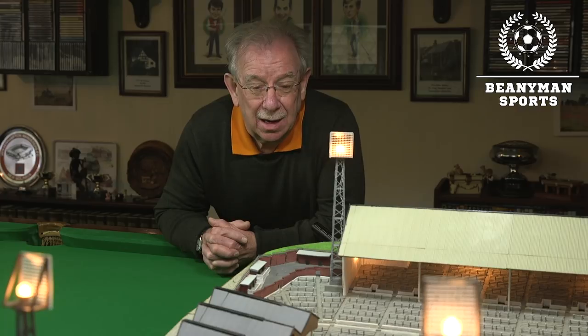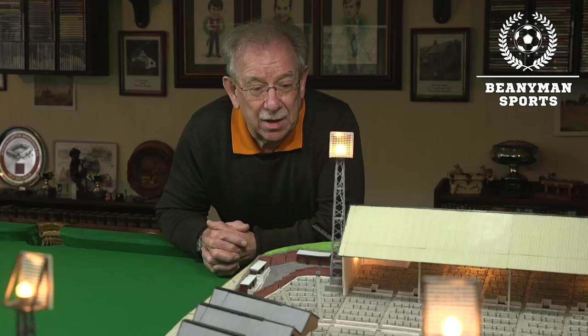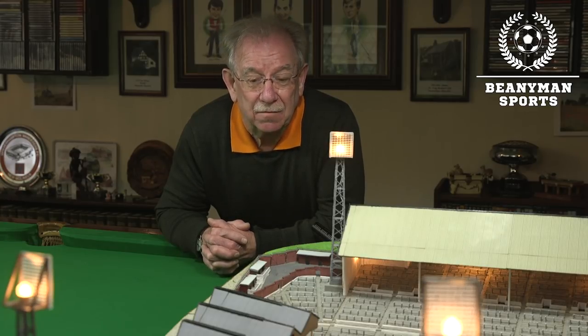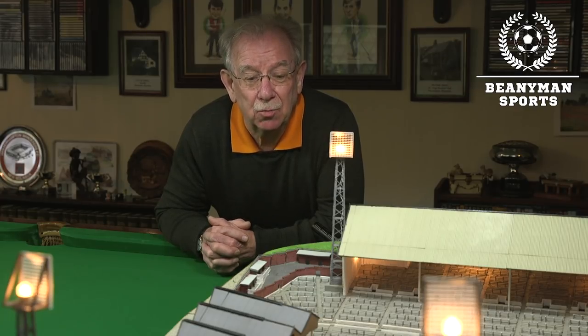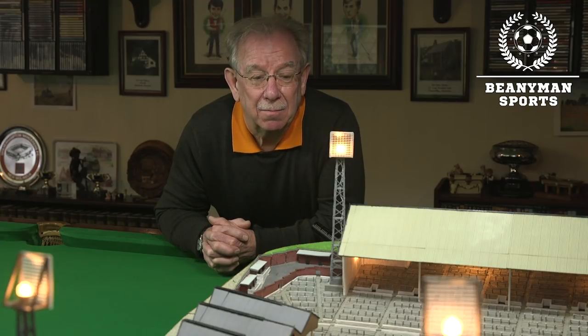I've made it because I wanted to make it, but I didn't make it for myself. One of the ideas behind it was that once I'd made it, it would finish up in the home of a loving Wolves fan that would appreciate it, or perhaps even in the Wolves Museum. And the idea was that whoever had it, I would be able to raise some money towards a prostate cancer charity.